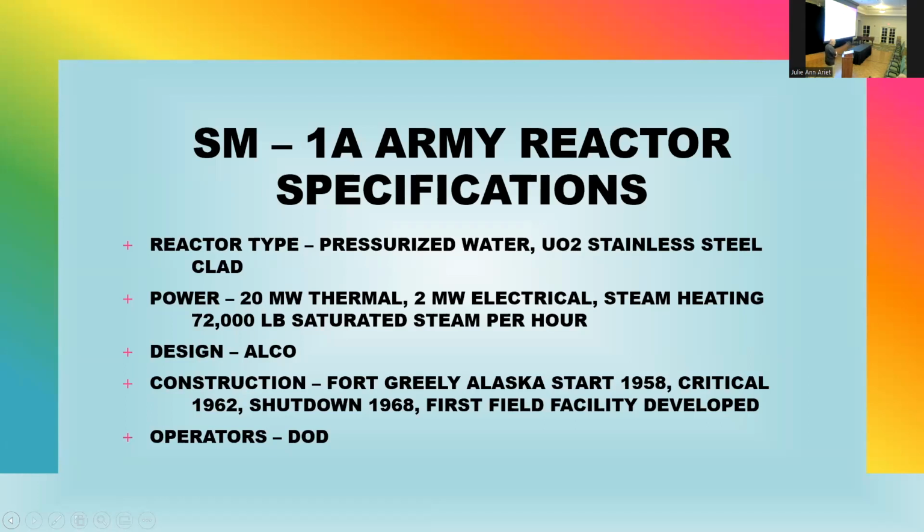Alaska, heating. The plant was primarily there to heat the base. And it was at Fort Greely, Alaska. That plant was started in '58, went critical in '62, was shut down in '68. And it was also designed by American Locomotive Company. And it provided power for a missile site, if you will, defense.